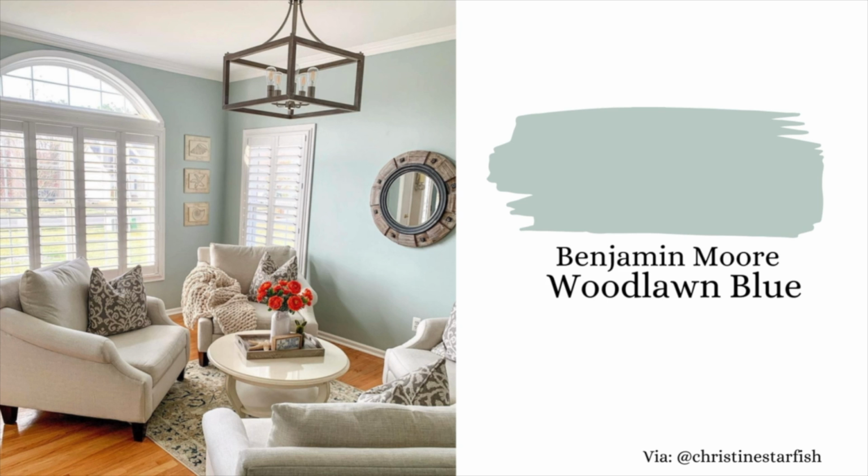Benjamin Moore Woodlawn Blue is a stunning color if you're looking for more of that blue-green tone. This color has an LRV of 60, and it's perfect if you're decorating with either blues or greens because you really can play up either tone.